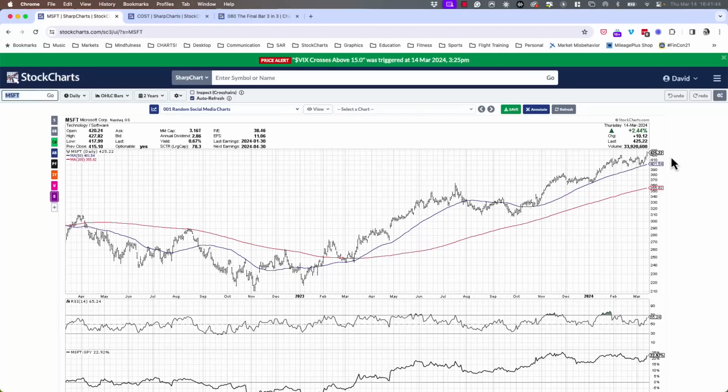But Microsoft really starting to separate itself from the other, formerly Magnificent Seven stocks. Continue to make higher highs and higher lows. Microsoft recently in a bit of a consolidation pattern. I think that pattern has now resolved to the upside, closing above 420 today for the first time.